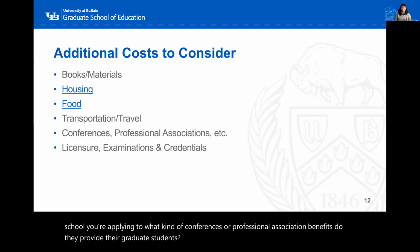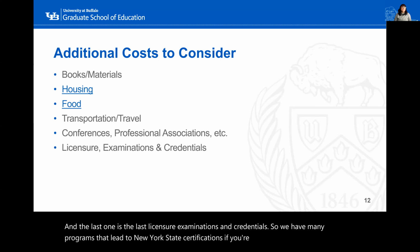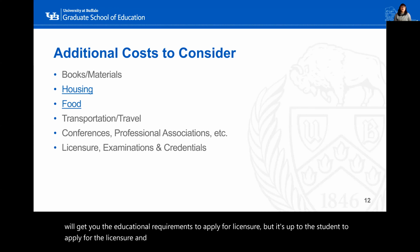And the last one is licensure, examinations, and credentials. We have many programs that lead to New York State certifications. If you're considering mental health counseling, for example, your licensure is going to come at your own cost. Our program will get you the educational requirements to apply for licensure, but it's up to the student to apply for the licensure and provide the cost for taking that exam.